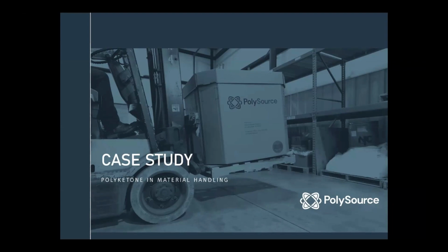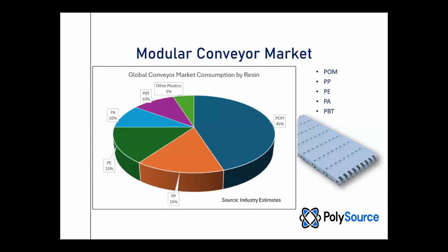Today's case study, we're looking at polyketone in the material handling area, specifically in modular conveyor belts. Those of you not familiar with modular conveyor belts, there on the right-hand side is an example of one. Injection molded parts, they fit together similar to Legos. They are connected with a connecting rod and are able to fit any width, any length conveyor belt that you may have.